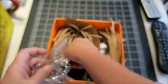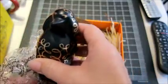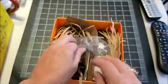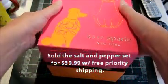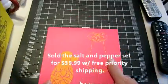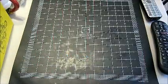Anyway, this is the cat. And this is like a little poodle. I paid $5 for these. These are actually made by Lenox, designed by Kate Spade. This should be able to get, I think, like 35 or 40 on those. So that was a good deal.